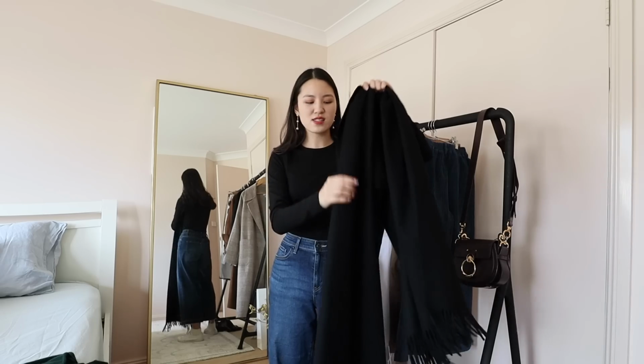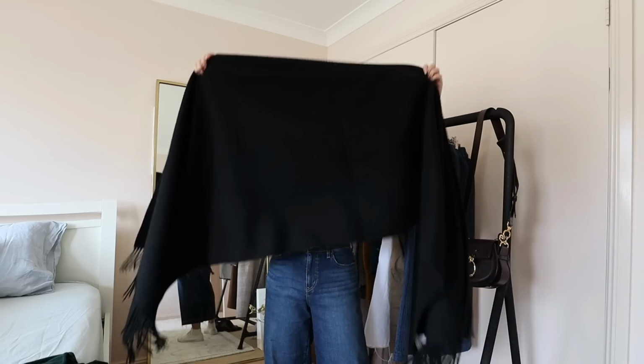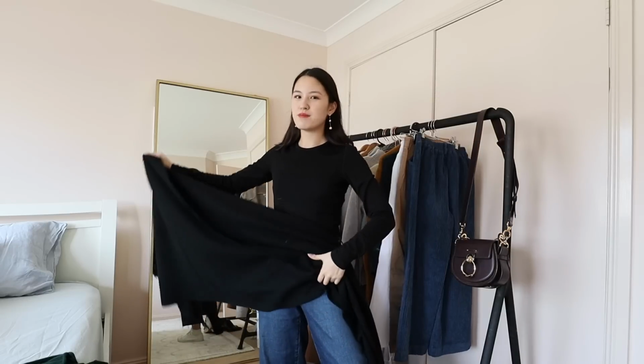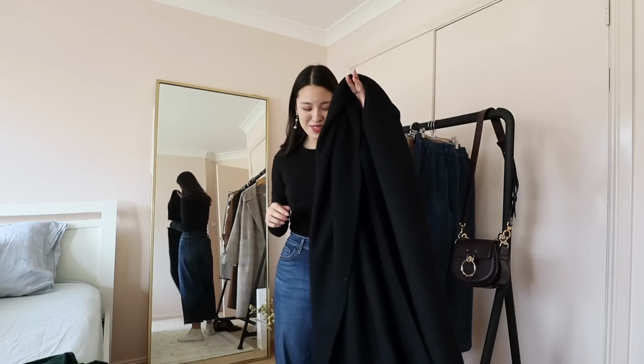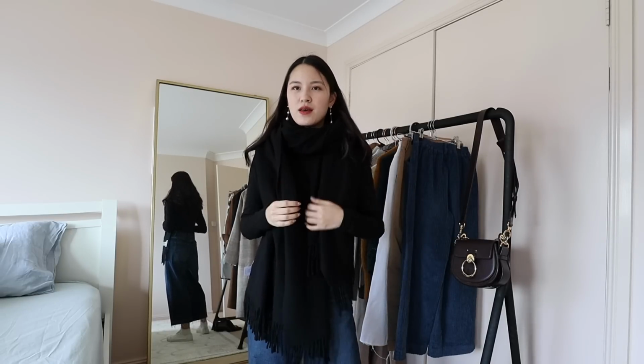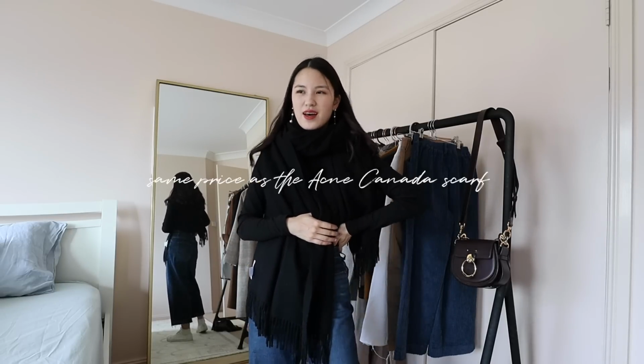So I have this black scarf from Ewa Lane. As you can hopefully see, it's huge. It makes for a really good blanket when you're traveling. And the thing about this scarf is that I really like it. It is a bit expensive.